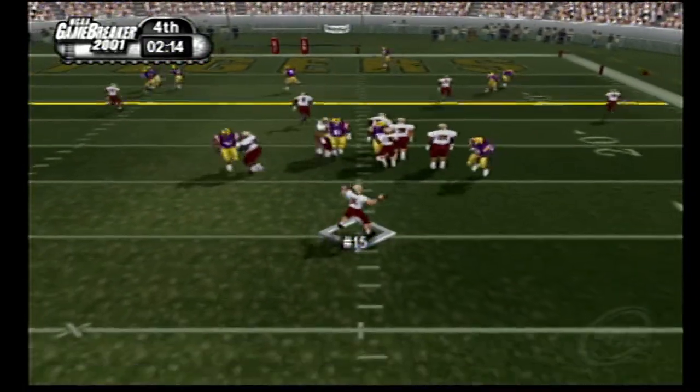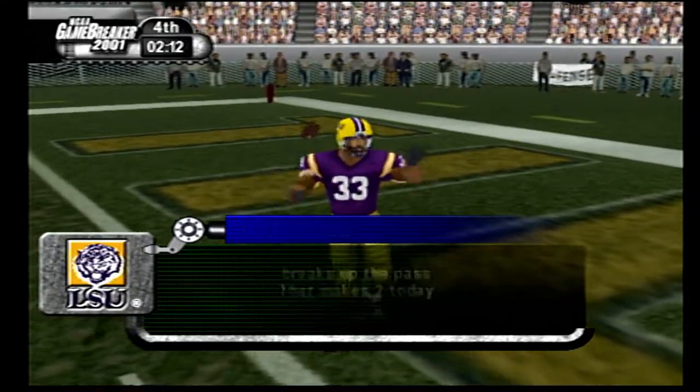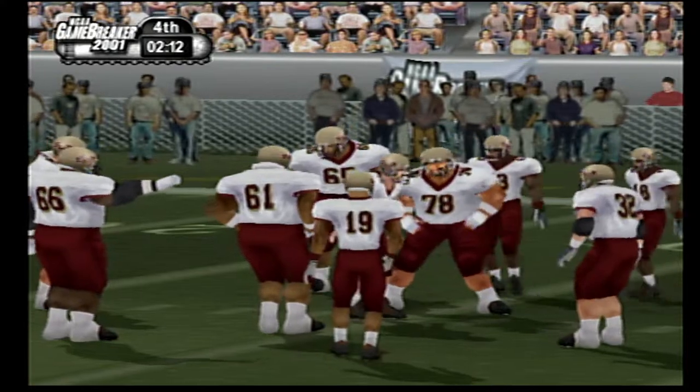Number 15, back to pass. That young defensive back is all over the receivers on his side of the field. The quarterback ought to get the message and quit throwing it over there. You're going to lose it.